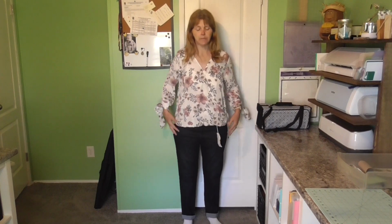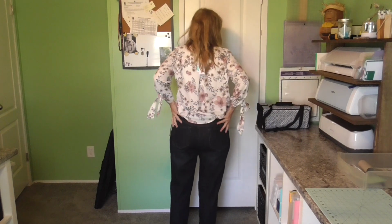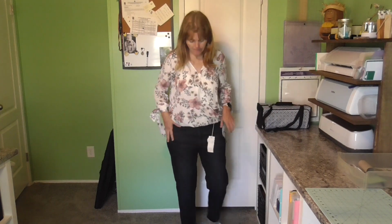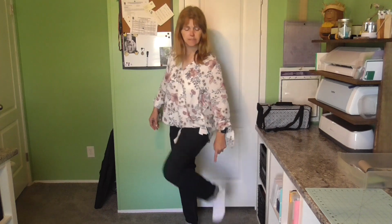Okay, this is outfit number one. This shirt and the pants. The pants actually fit me really good. There's a side, then we have the front. I do like them. They're a good cuff length. They go down to my ankles.